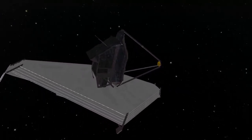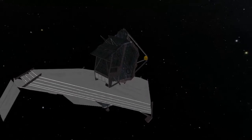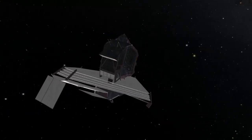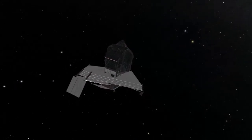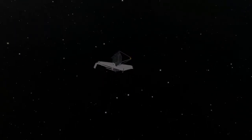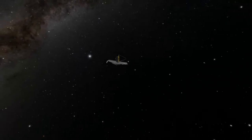So with that, the deployment that we show here in about 5 minutes of deployment will actually take 30 days. It goes out to a place called Lagrangian 2. This is sort of a gravitational balance point that has to do with the gravity of Earth and the sun. And it's a fairly stable place to put telescopes. We put the Gaia mission out there, the Planck mission, and the Herschel mission from the European Space Agency, which was also an infrared telescope.